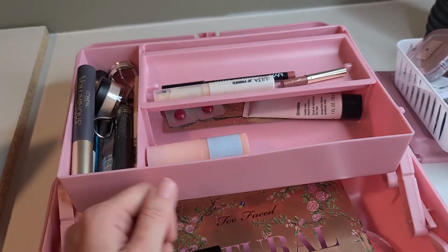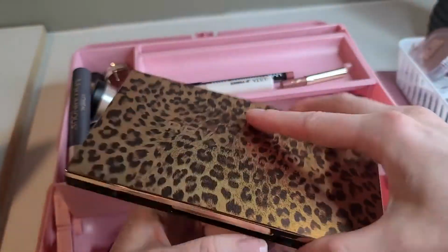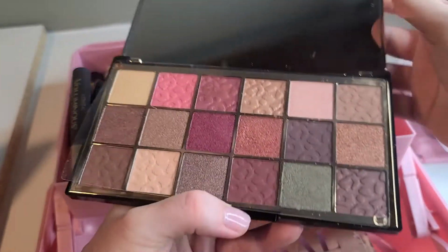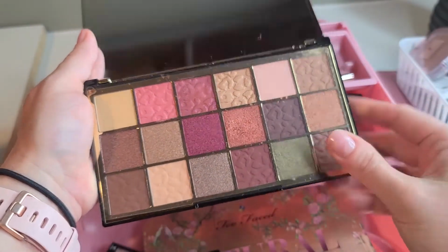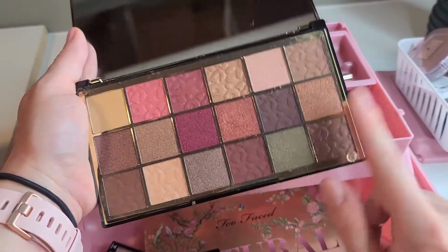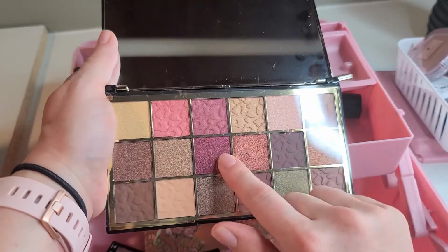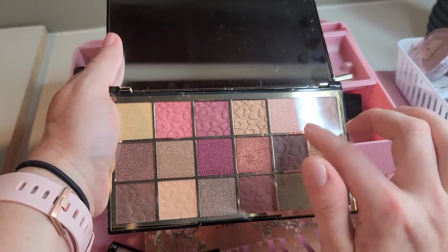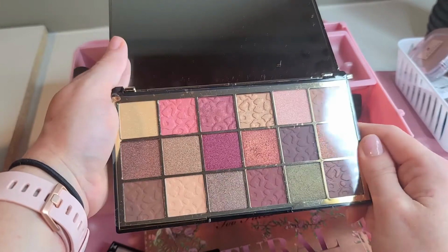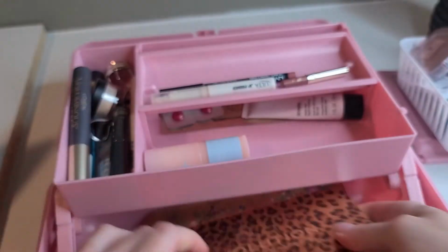And what else? I have another palette. This is the Revolution Courage palette. I don't think I've played with this yet. I probably just swatched it when I got it and had it in the haul video. But I thought this would complement the Natural Lust palette pretty well if I wanted a little bit more color. The Natural Lust one has a deeper pink in there, and that seems to be the one shade other than a green that sticks out to me. I've really been enjoying these, so I thought for the fall it would be nice to bring this in to complement that other palette.